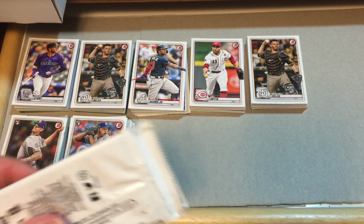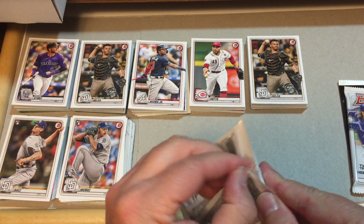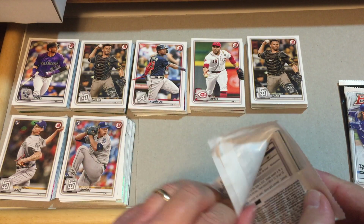And I'm running out of room, so I might have to open these off camera. I don't want to mess up my piles.